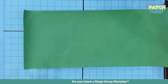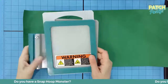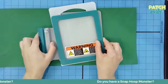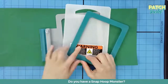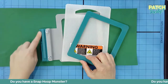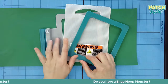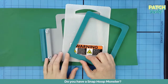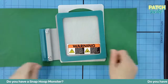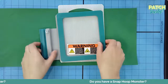So I love using my snap hoop monster with my poly patch twill. Our snap hoop monster is our magnetic hoops. These magnetic hoops come in 3 parts. This attaches to your embroidery machine the same exact way that your standard hoop does. And the magnet will magnetize to the metal base with your fabric in between. Now, because we don't have an inner ring that we push inside of our outer ring, we don't get hoop burn with these hoops.